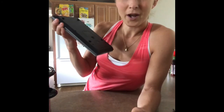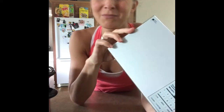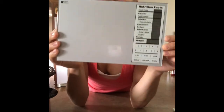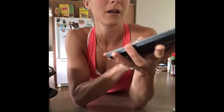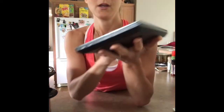I want you to go to Walmart, Kmart, Meijer, Target, Bed Bath & Beyond, Amazon.com, I don't care, but order one of these. This is a food scale. Doesn't have to be this one. I got this one at Bed Bath & Beyond. I do like it. It has a lot of settings that I don't use, but it works. So I want you to measure your food.